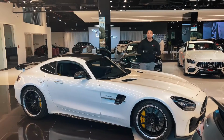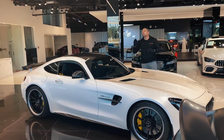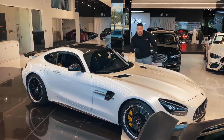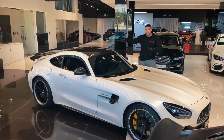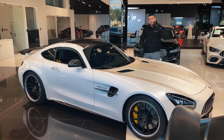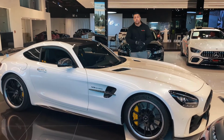Now let me start off by showing you the exterior styling and the bodywork on this absolutely gorgeous AMG. But the first thing you're going to spot while I'm standing here is this extremely long but yet very attractive front nose. Being a proper GT car, the back end is short, the front end is long, and this is housing that world famous 4-litre V8 bi-turbo producing 577 brake horsepower.